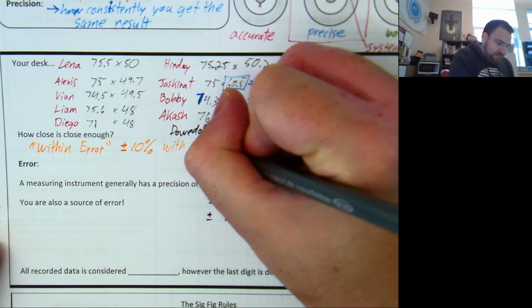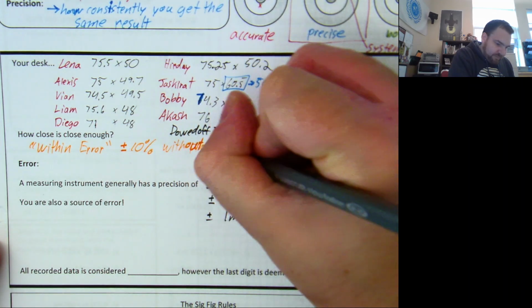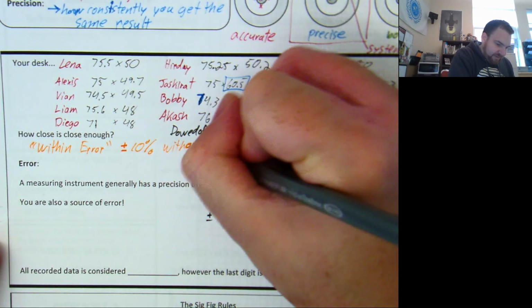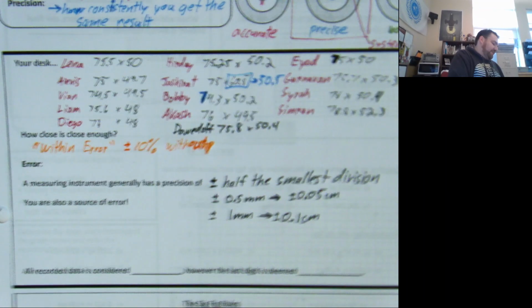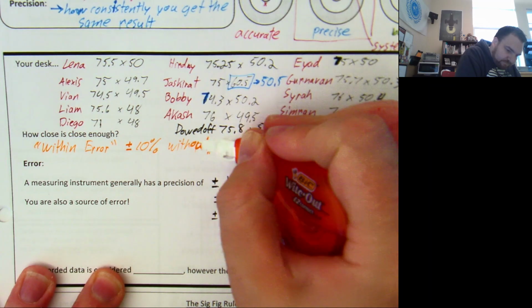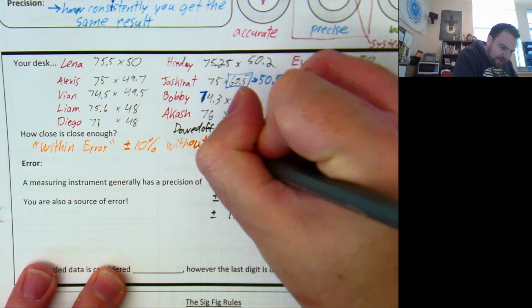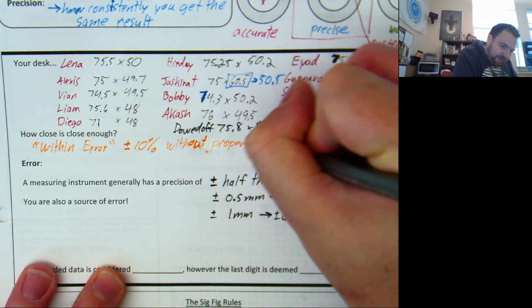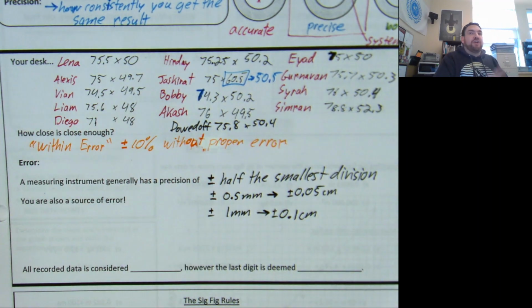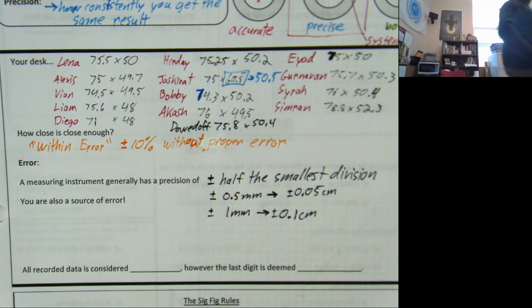So this is without proper error. And in high school, we're never going to look at proper error. We're just going to talk about plus or minus 10%. So let's talk about plus or minus 10%.